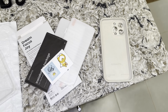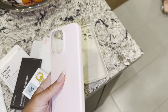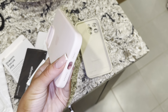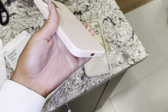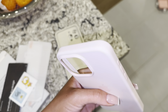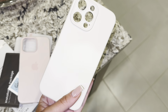I'll show you guys my previous case just to show you guys how horrible it was. So this is my old case. It was really beat up. Like it's missing chunks in the corner. It's still fine. It was an expensive case, but like I've dropped it so many times that it just completely ruined the case. Let me see if I can focus it so you guys can see what I'm talking about. So you guys can see there's like a piece missing there. So yeah, I got this one and I really like the beige.